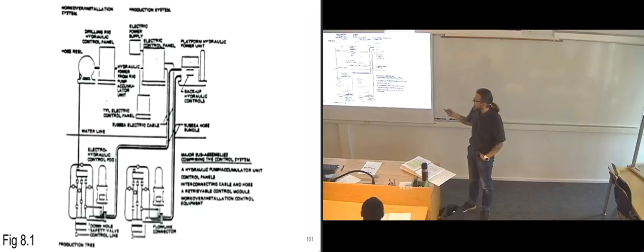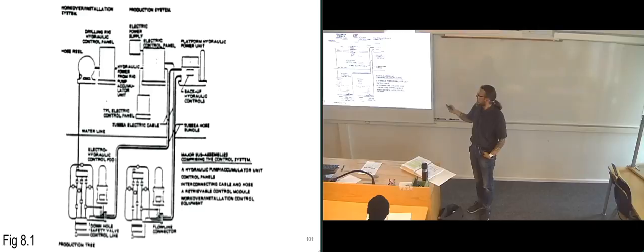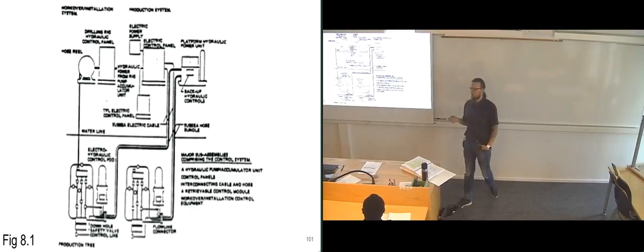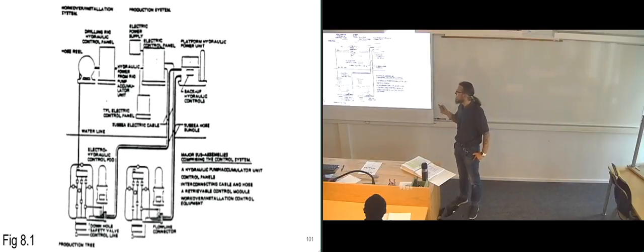We have the water line here, and then we have topside equipment, either on the floating vessel or on the rig. So you need a hydraulic unit. You have different control panels up here. If the system is really old, that might just be more of a hydraulic panel, so you have actual hydraulic valves that you are operating on a big panel. But mostly nowadays they use electronics to control the hydraulics. And all of this is connected down to the Christmas trees down by the wells. So in this case we have 2 Christmas trees on 2 wells.